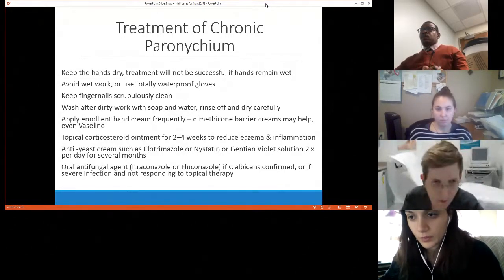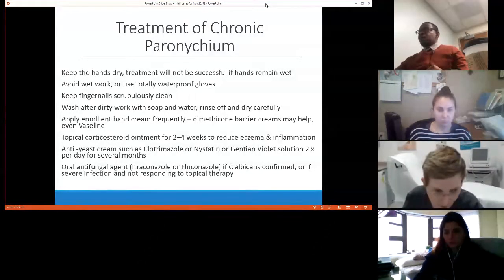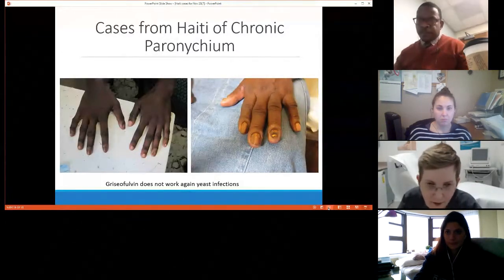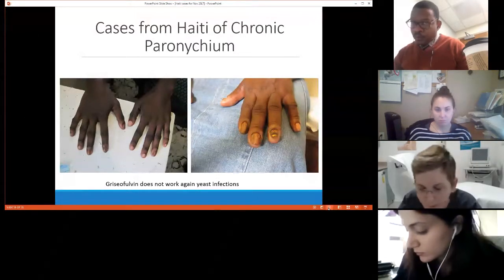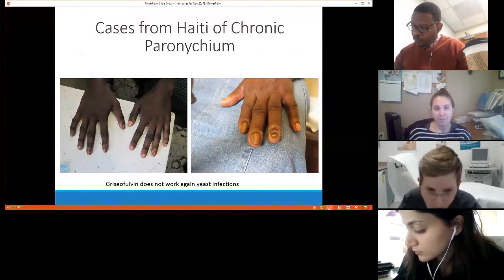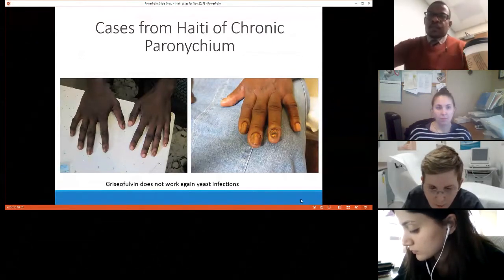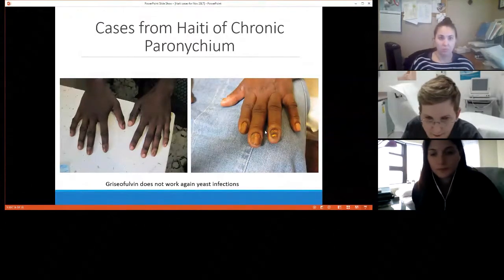So, for chronic care more than the acute form. And as I said, griseofulvin does not work against yeast infections. And I often see this, and I understand because the nails are dystrophic, so the doctor may think that griseofulvin could be useful. And sometimes you can get a secondary fungal infection along with the yeast infection. But when you see this marked swelling of these proximal nail folds, you've got to treat it with anti-yeast agents. So the nail changes are secondary, and that's really important because I see a lot of this when I'm working in Haiti.